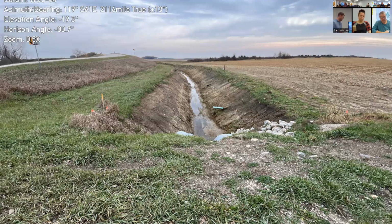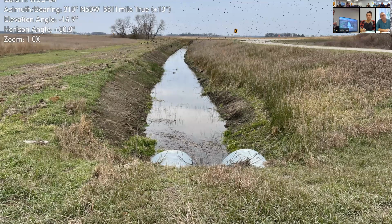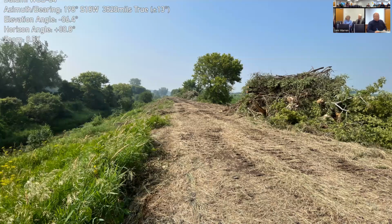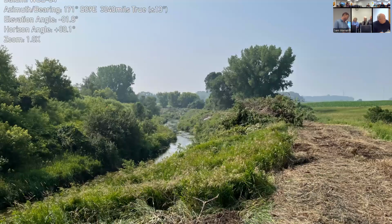Here's the portion of the ditch we cleaned out. There's the culverts that we left. We had sand upstream of that. It didn't really materially change anything. I don't really have anything to add, but overall it went well. Probably a good job. This portion here was just tree cutting.